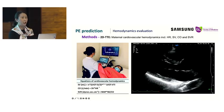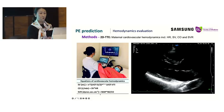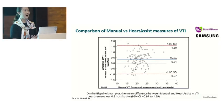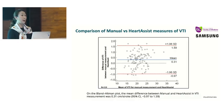Can you imagine? I mean, I started doing this 20 years ago when I was at Harris Birthright in London. I remember staying till 11 p.m. every night doing all these scans and manually calculating stroke volume using this equation, measuring the VTI and the LVOT, which is the diameter of the left ventricular outflow tract, and calculating cardiac output and systemic vascular resistance. It was painful. And now we have AI solutions. And so the first thing I ask Samsung, is it comparable?